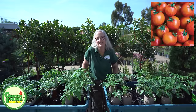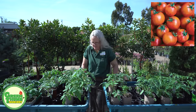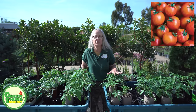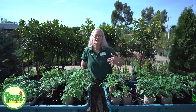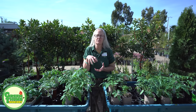It's a 1.5 inch fruit. And these small tomatoes are all indeterminate, meaning that they're going to give you tomatoes throughout the season. Determinate tomatoes give you just one crop pretty much.